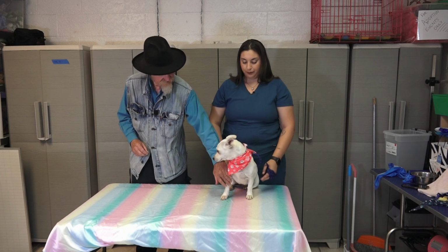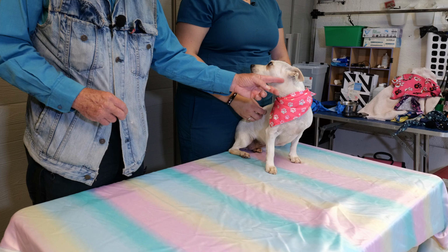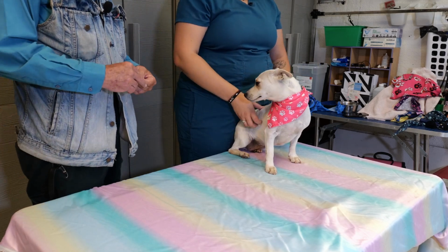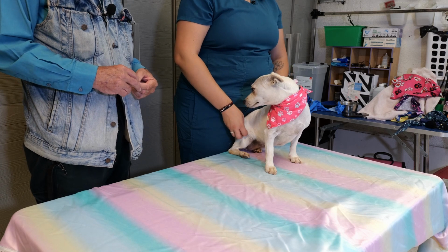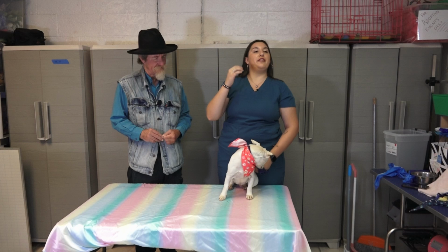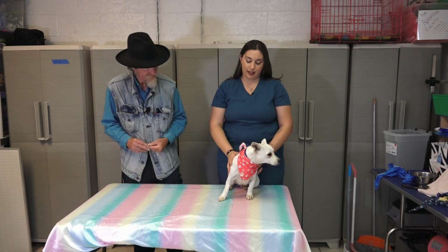What area did these dogs come from? I'd have to check to see which city. Yeah, we have a few different cities that we get strays from. Especially getting so many at once from all over, it's hard to keep track of who came from who. But I'd have to look at her records.